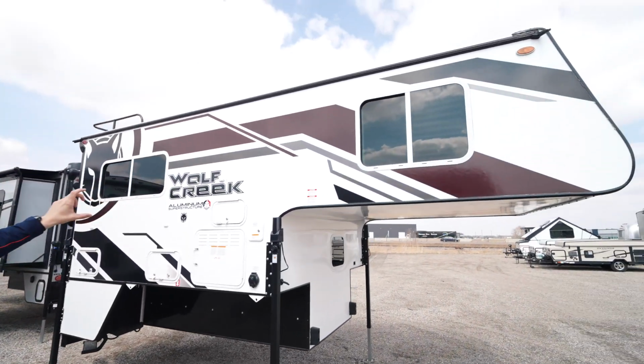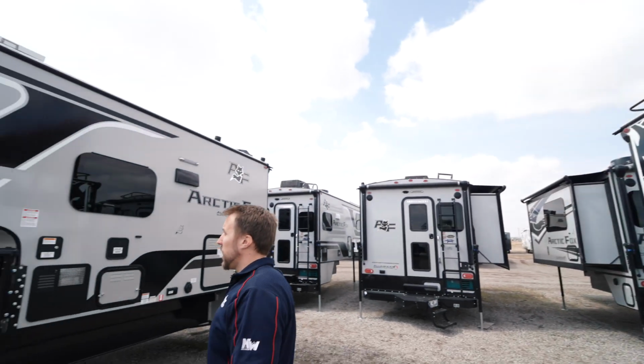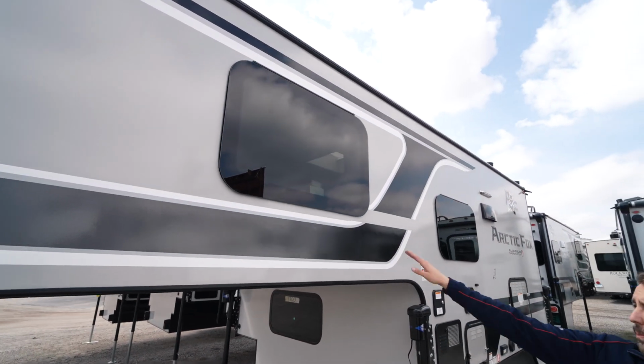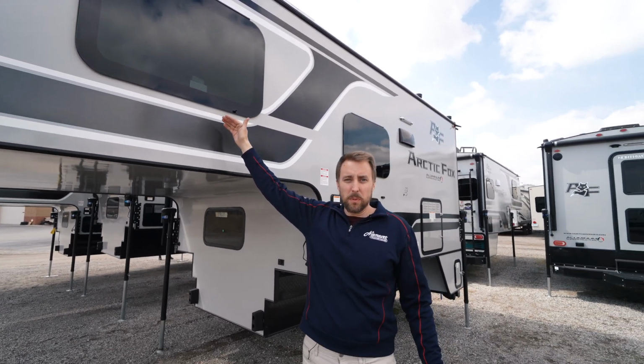Wolf Creek, you have the traditional slider windows. Over here on the Arctic Fox, you have the frameless look, and then those will open up from the bottom. Benefit of the frameless windows is you can keep those open while it's raining.